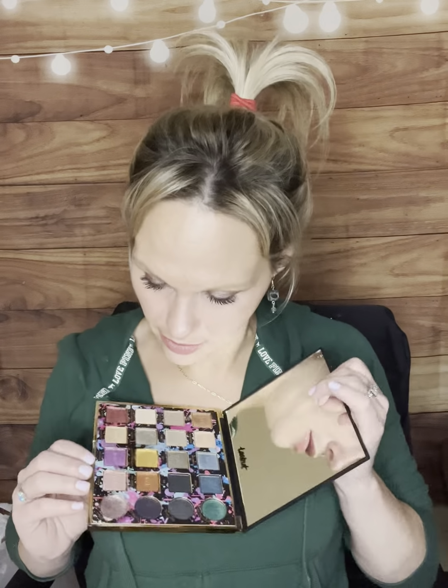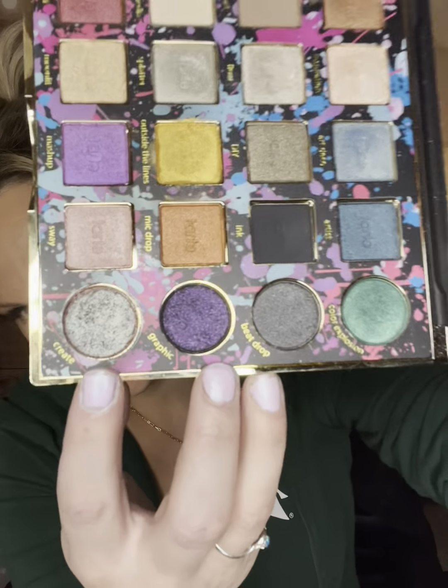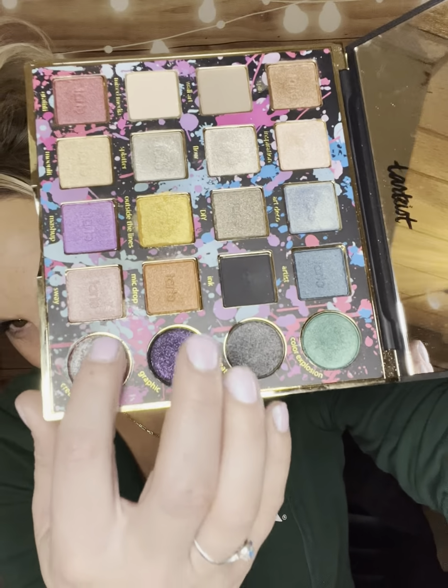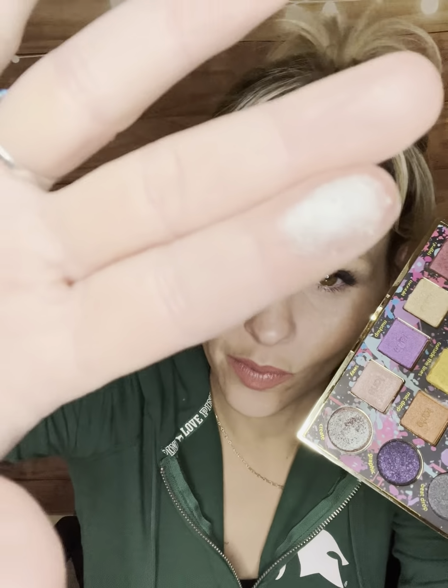And next, this is from Tarte. This is the Tarteist Pro Remix palette. There is one color in here that I am in love with, and I'm sure you already know. It is this one right here. Again, very similar to what I have on my eyes right now, with that neutral and then green shift. It is just my jam.